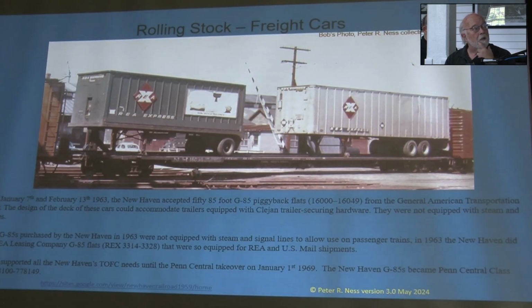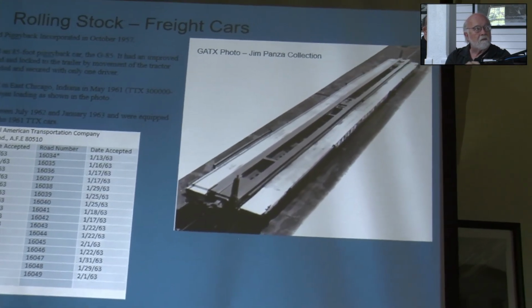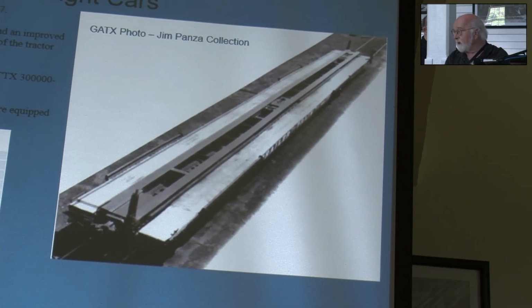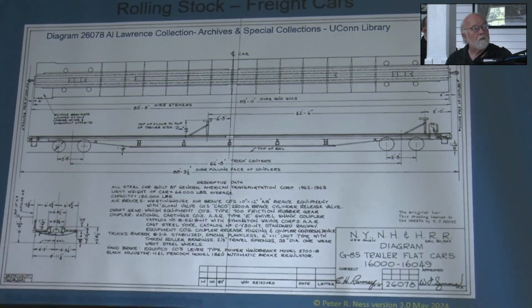And I've got this photo in here again because this is now the introduction to the G85 flats that came in 63. They began production 2 years earlier, but again, the New Haven, not being the swiftest railroad in the country, held off for a bit. And there were financial issues too. So the delivery dates of the 16,000 series cars, you can see this is an early photo courtesy of Jim Panza. The purpose of that particular bridge is to connect to a collegian car. That's the only purpose it had on there. So later G85s were not built with that. And we've got a diagram of the G85 car, New Haven diagram.